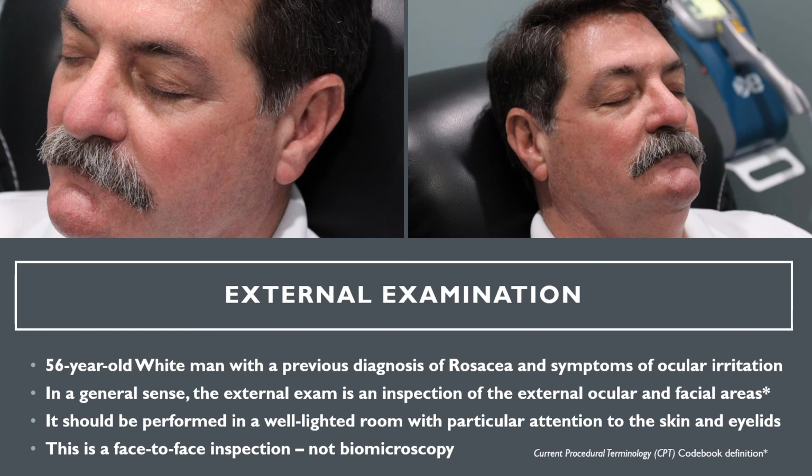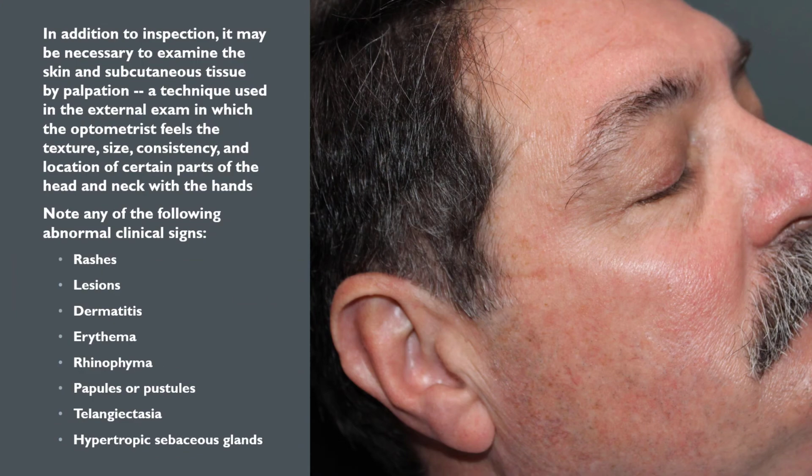So in this context, the external examination is a face-to-face inspection. It is not biomicroscopy. You get a close-up on the guy. In addition to the inspection, you play doctor and you should palpate around and look real close, touch his lids, do stuff to him. What you're wanting to do is feel the texture, the size, consistency of the head, the skin, the neck, all in through there.